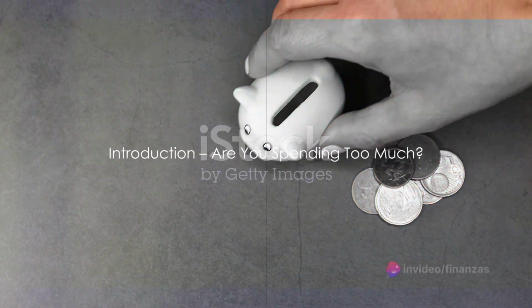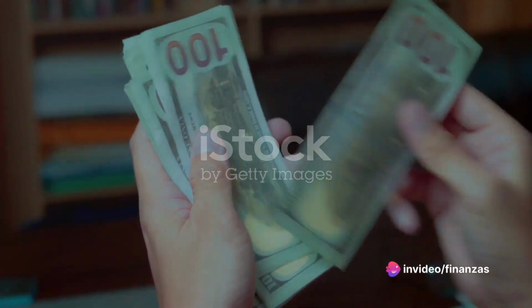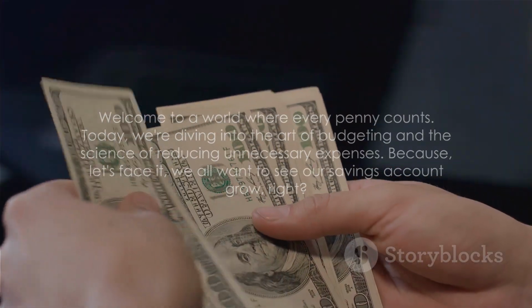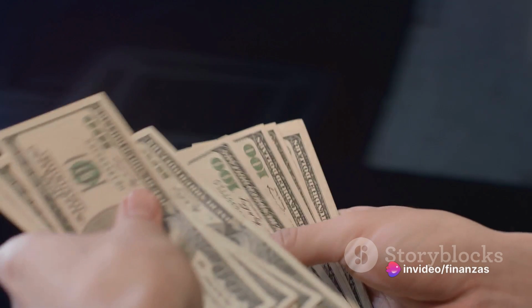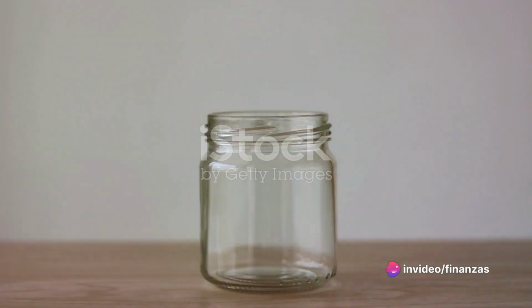Do you want to save more money? Are you finding that your paycheck disappears faster than you'd like? Welcome to a world where every penny counts. Today, we're diving into the art of budgeting and the science of reducing unnecessary expenses. Because let's face it, we all want to see our savings account grow, right?